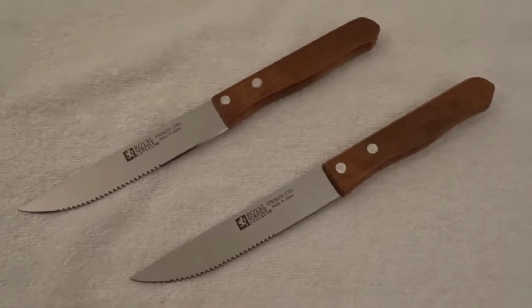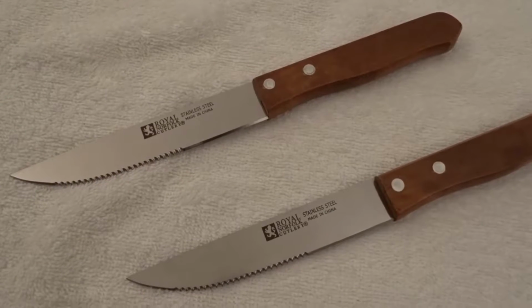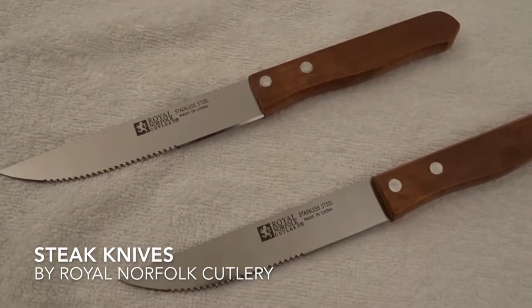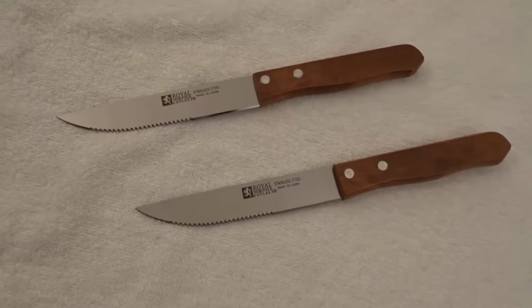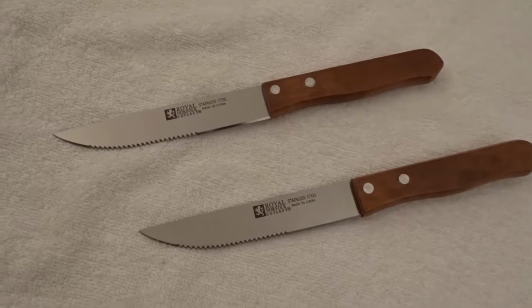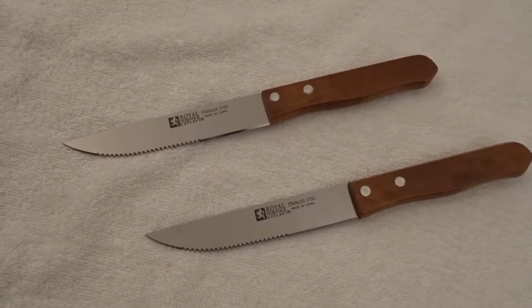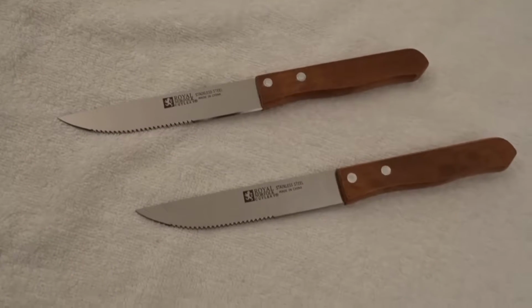And today what we're going to be talking about is the Royal Norfolk steak knives. Now, these come in a set. I have just two of these. I wanted to buy more. I really serve a lot of meat in my house and I like things to match.